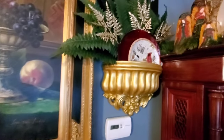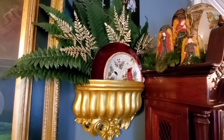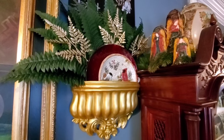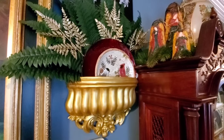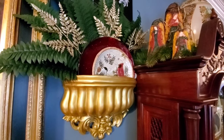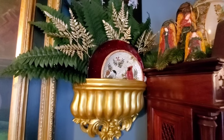And moving right along, up here at the top, guys, these bells came from the Goodwill. Me and my friend, we was together, and I got those. And she said, what you got now, Pat? And so I got those bells. I said, these are gonna look good for the holidays. And they was like a couple dollars, like $3 for the large one. I got my discount, $3 and some change, and $2 for the other two small ones. I said, yes, that's that old Christmas, just beautiful there.